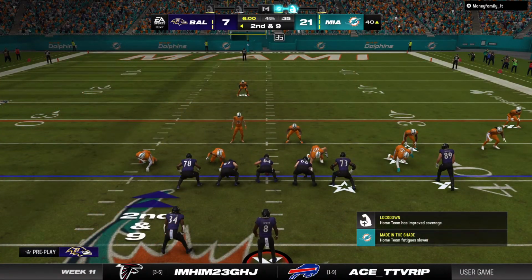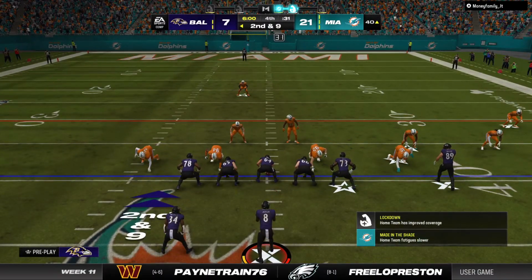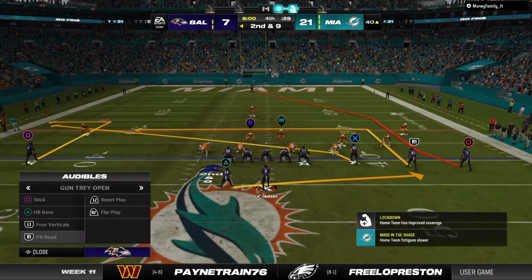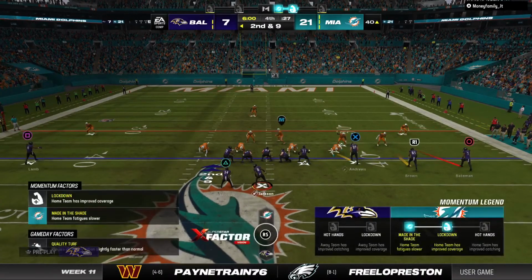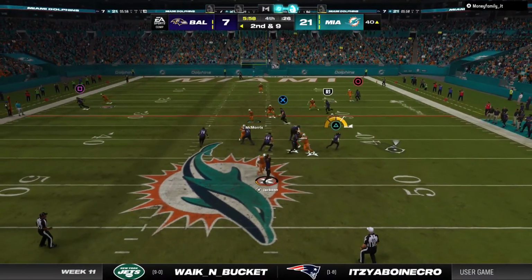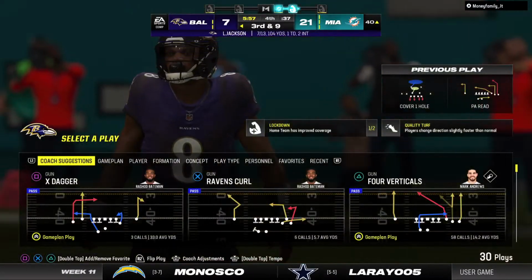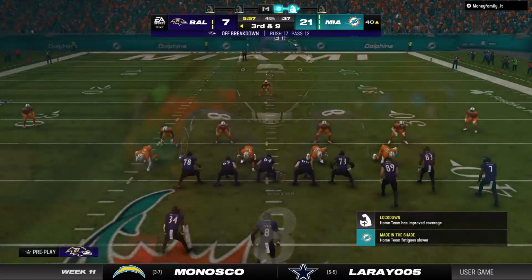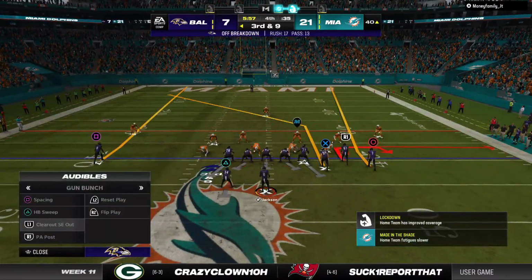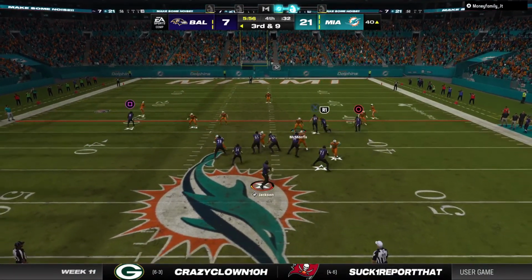Ball on the 40 now. Here's a 2nd and 9. They go play action now. Jackson. And he takes a shot on the release as this will be incomplete. You can tell they wanted to get that ball downfield, but they had nothing working in the secondary, so he dropped it off to the running back. That one ended up incomplete.